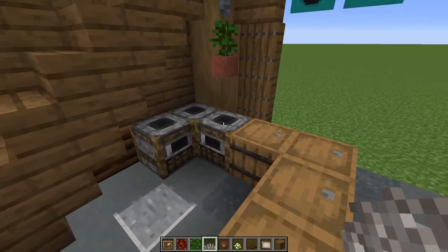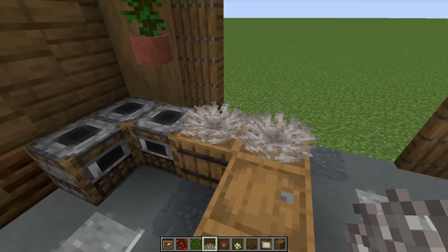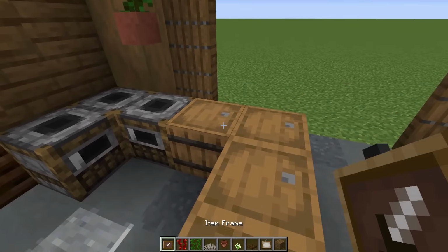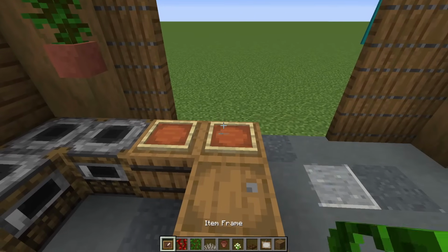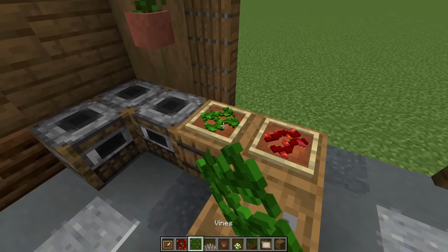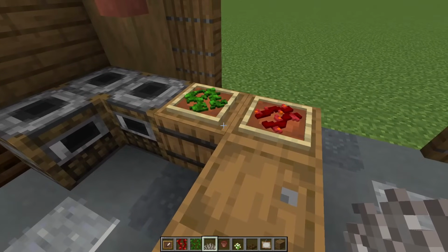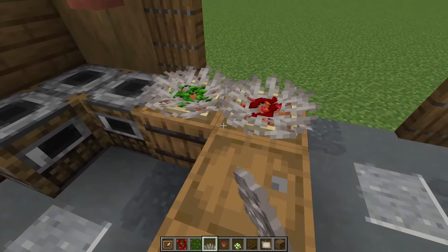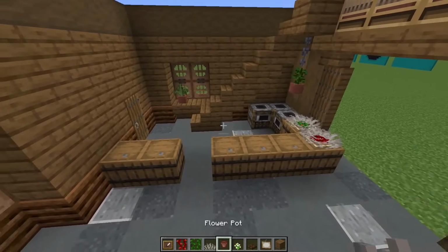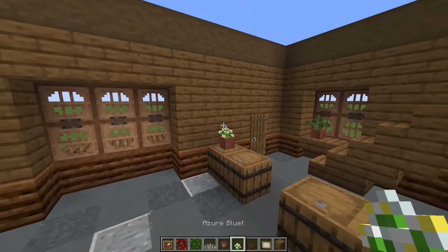Okay, right next to our cooking area, on top of these 2 barrels, we're going to put 2 bowls using the horn coral fans. And you can have them empty if you want, but I'm going to put stuff inside of mine. So we'll begin with item frames on the ground. We'll grab a weeping vine, I'll just turn it on the angle, and a regular vine in the other one, we'll turn it on another weird angle. And then just holding shift next to our item frame, we can click on the barrel and place our fans. So now we've got ingredients inside of our bowls. And on the last barrel over here where the bench is, we'll put a flower pot with a flower inside.